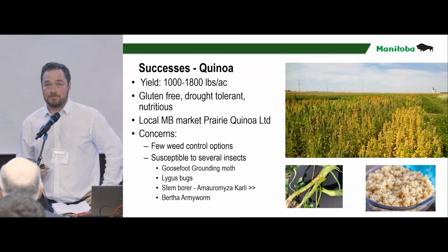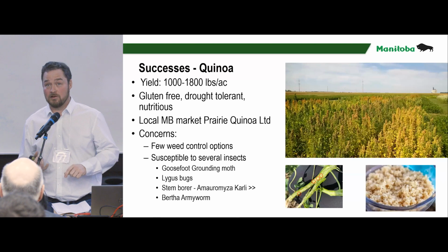Now, some of the downfalls we've had is that it's got few weed control options and a plethora of bugs that love to eat it.